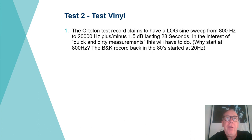That's all we had. I wish it began at a lower frequency than 800, but beggars cannot be choosers. I remember back in the 80s, B&K was making a vinyl test record 20 hertz to 20 kilohertz. So I'm going to talk to Audiophon. There must be a good reason that they limit that to 800 hertz, but I didn't have time to have that conversation with them before the deadline for this paper here.